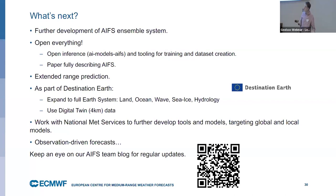We're also starting to engage with national met centers to work with them. They're all really keen to embrace this journey.